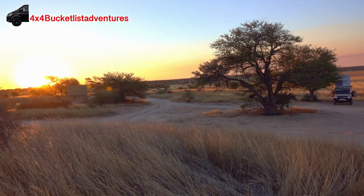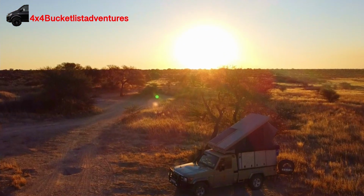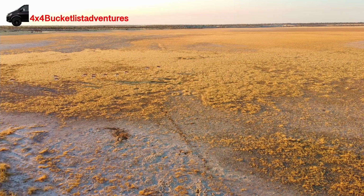So, Mabua number 3, I think, is one of the best campsites. They told me at the gate that everything is fully booked. It's the sunset and campsite number 2 is still empty. And I suspect that it's going to be empty.